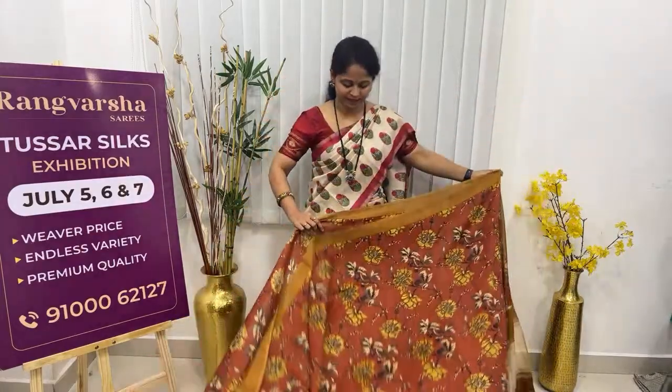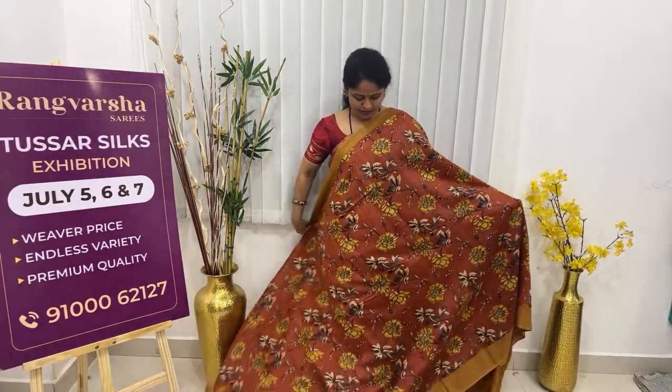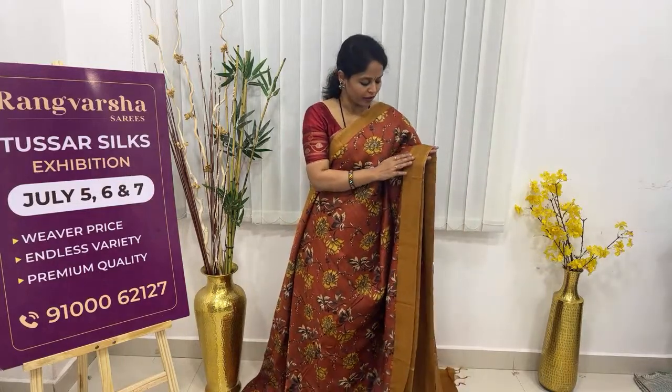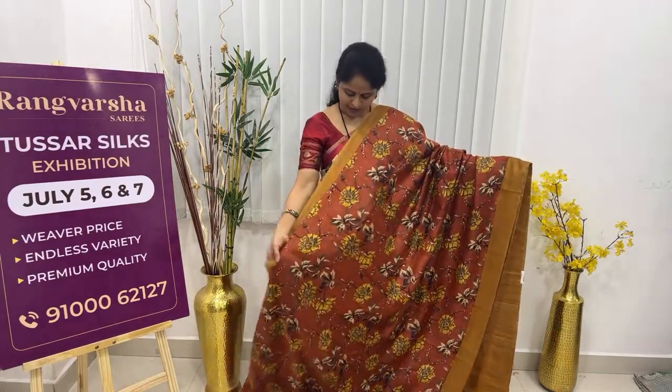The next one is a rust color saree, a very different color combination and a floral printed one. So this saree has a woven border. It's a dual tone border, I would say. It has a zari weaving as well as a mustard color weaving, and this is how the saree looks.